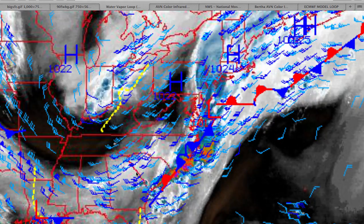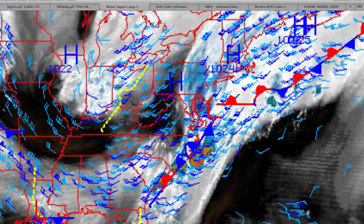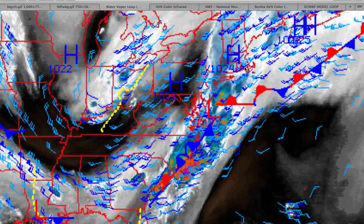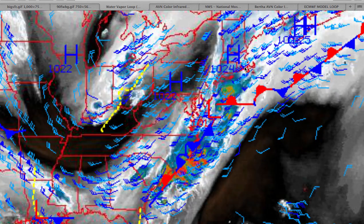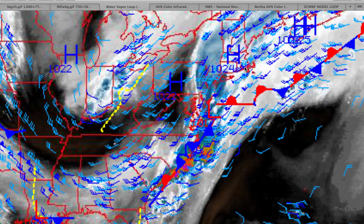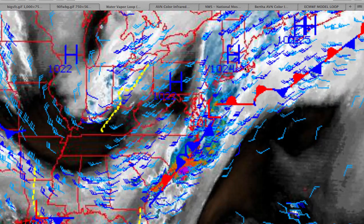So what's happening here is that our first wave is moving through. We had heavy rain last night, especially right along the coast, and that's moving through Long Island and Connecticut right now, and should be out of here by about 1 p.m. Then we get a break with overcast skies, drizzly, raw, ugly type weather. Not exactly the best weather to go to the beach or outdoor activities.